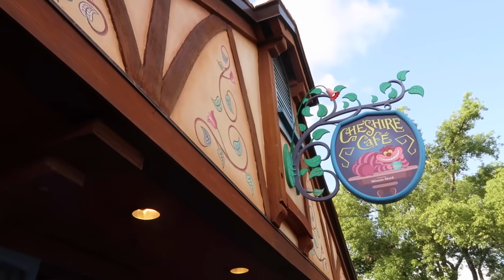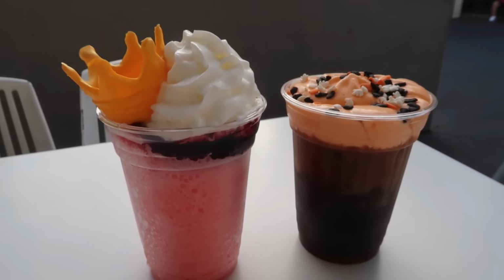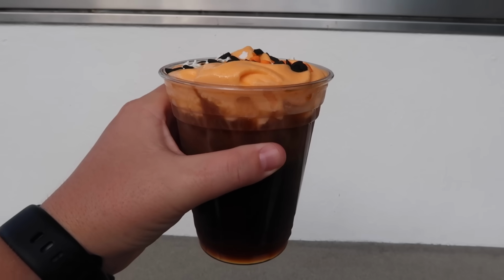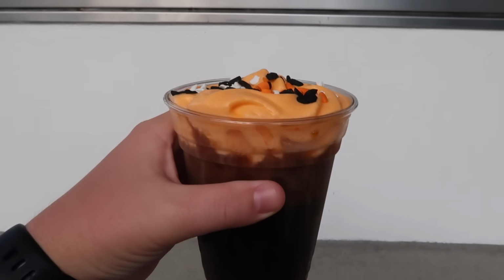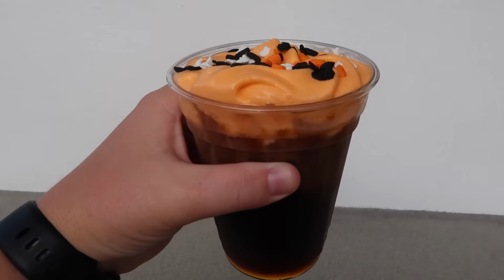But our next stop is going to be at the Cheshire Cafe. They have two beverages for Halloween that we're going to get. And here we have the Queen of Hearts slushie as well as the Witch's Cold Brew. The Witch's Cold Brew is a French vanilla Joffrey's Coffee cold brew topped with pumpkin spice foam and Halloween sprinkles.